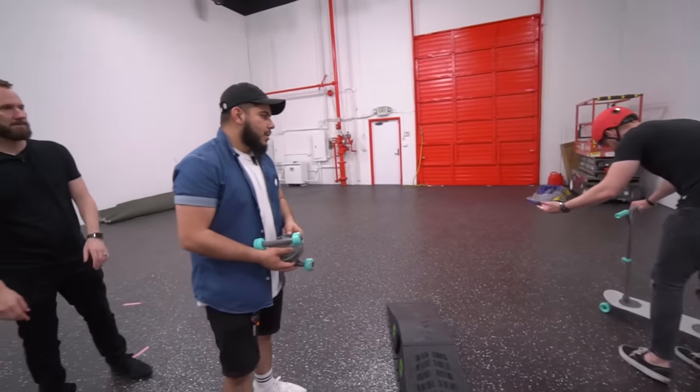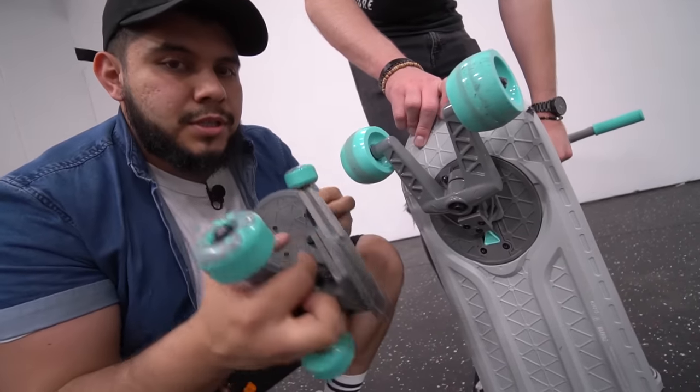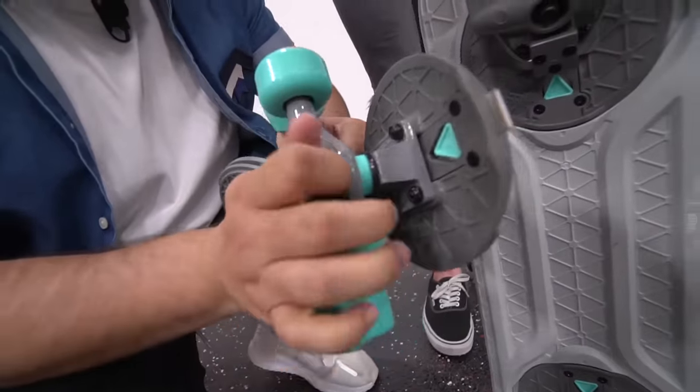All right, guys, so we're here with the morph board. Right now we have it set up as a scooter, but to make it into just a skateboard, you would take this little blue triangle, push it in, and then slide it up, and then it would pop out, and then you would essentially do the same thing on this.